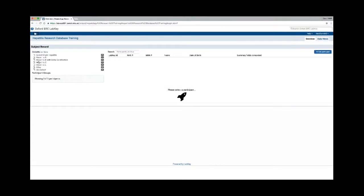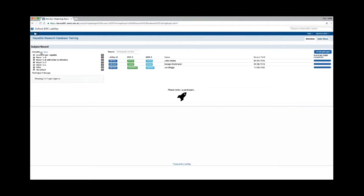This is the LabKey cohort feature. So the cohorts that are in LabKey are reflected here, and you can sort patients by the cohorts they're in. You can just tick the cohorts you're in, or select all. We also do that with participant groups as well, but in this build we didn't have any participant groups.